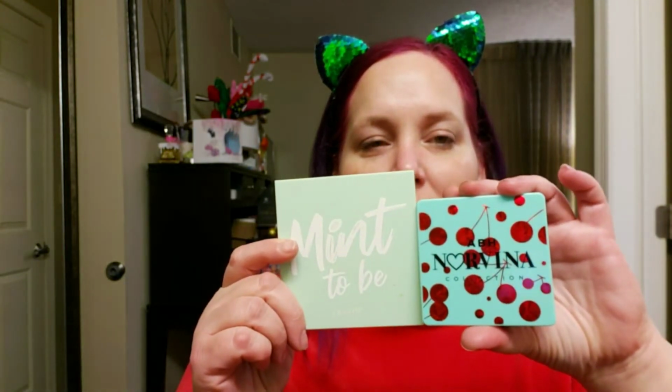Anyhow, so this is what the little palette looks like. I have to admit it is much smaller than I thought it was because I have the Colourpop Mint to Be palette here. And as you can see, it is even tinier than that one. So I was shocked at how small it was. I guess maybe I've just never seen one of these in person, but I love the cherry aesthetic. I love cherry everything. I like the way cherries taste. I don't like fake cherries, like maraschino cherries in the syrup. Ugh. But I love the cherry aesthetic.